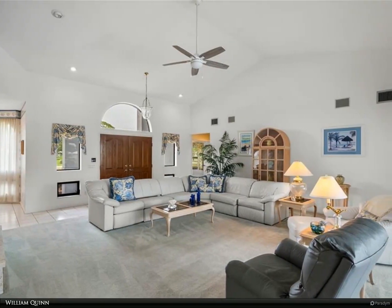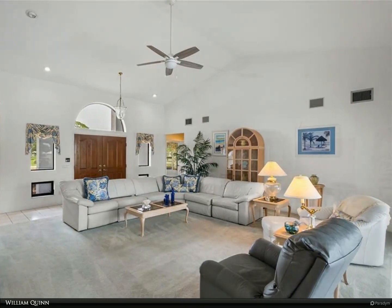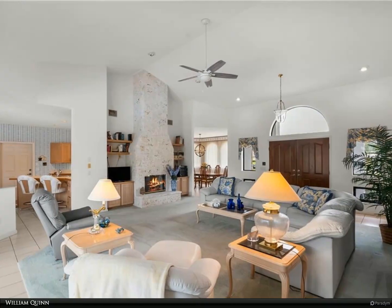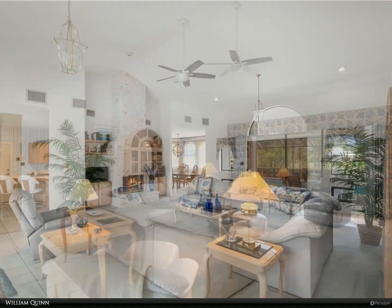Available turnkey with stylish furnishings and housewares upon request, or the seller can remove them. This home is ripe for updates that will significantly increase its value. Room sizes approximately. For more information, review the details below.